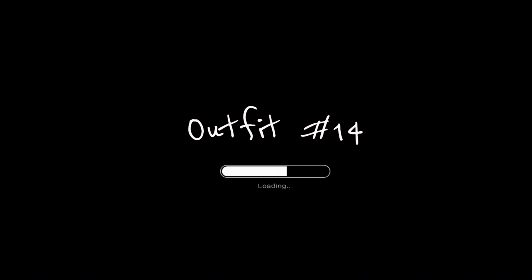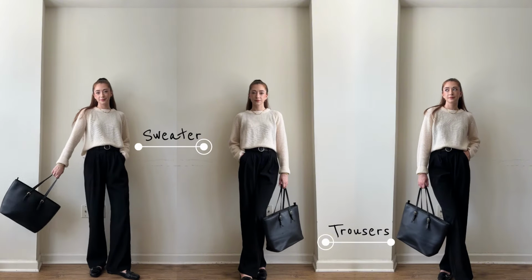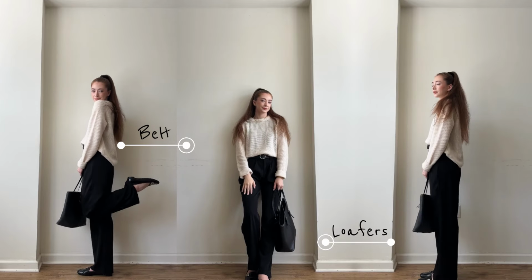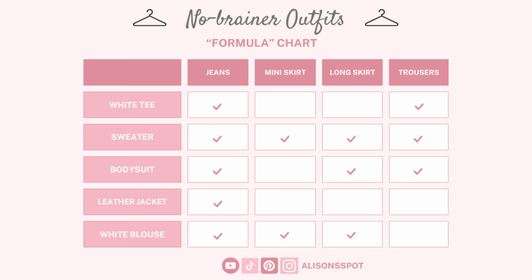So for outfit 14, we're taking the previous outfit and we're transitioning it for cooler weather by adding a sweater. Once again, you have the opportunity to make this dressier or more casual depending on your choice of footwear. I personally felt like the loafers needed a little bit more attention in this video, so you're seeing me style them here now. So outfit 14 concludes the trousers portion of this video, and now we move on to my tips for elevating your outfits.